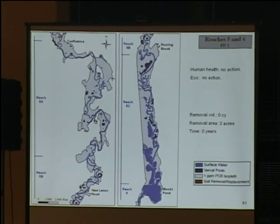This is the same diagram we used for the sediments, but it's now showing the floodplain soil work. The floodplain, the river is obviously here in blue. The floodplain greater than 1 ppm is in the gray shaded area. The area in that gray shaded area within the first 10 mile reach is about 834 acres, I believe.